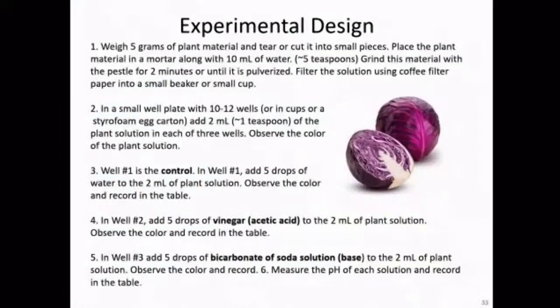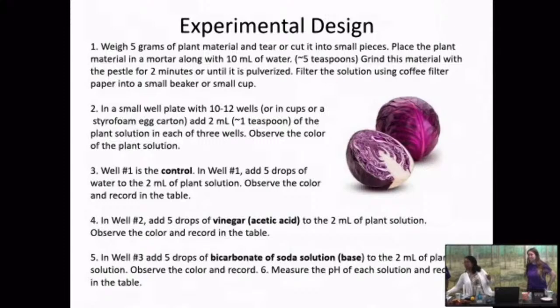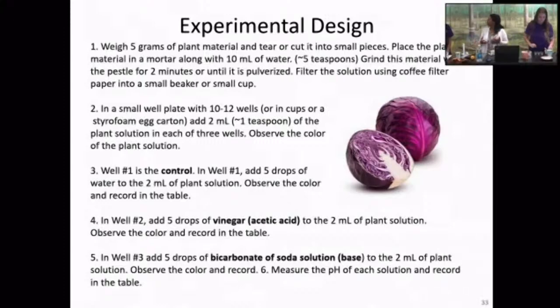The next set was, again, take out, you can grind them up, filter them, which is in part one, and then add 2 mils to each of your wells. So again, here are our wells here. All right, in your first well, you wanna add your water because that's what's gonna be your control. So every time you do a science experiment, you wanna make sure that you have a control to compare it to.